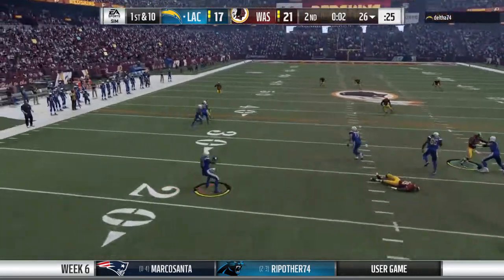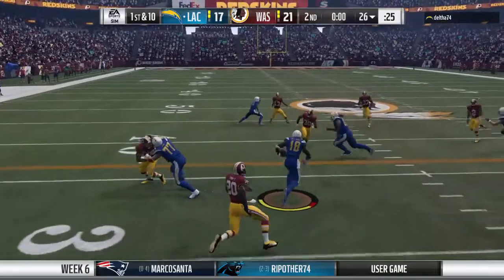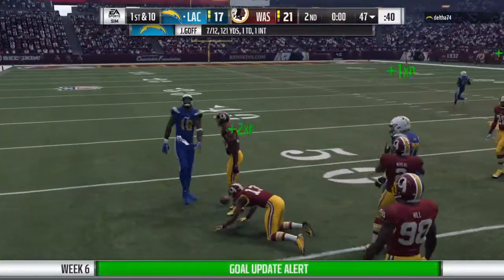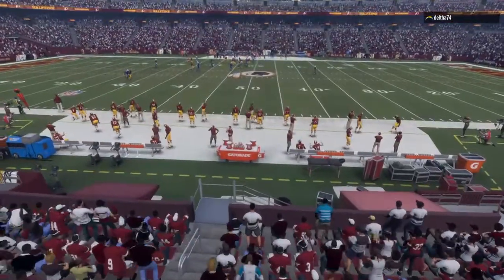The final shot before break here. Goff. Caught left side. Williams. And they're going to get this one all the way out across the 45.